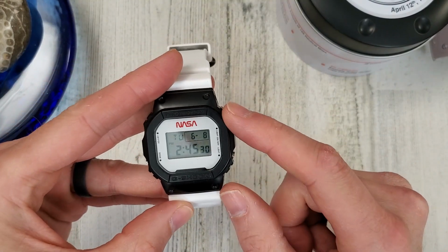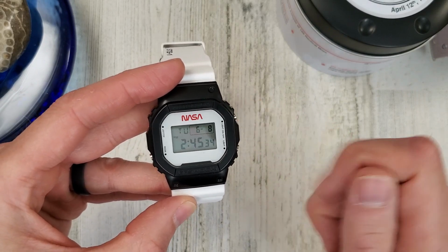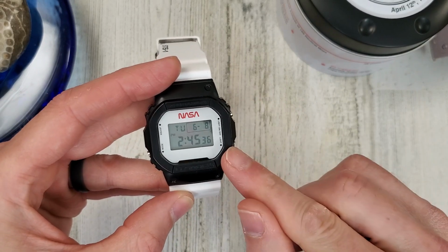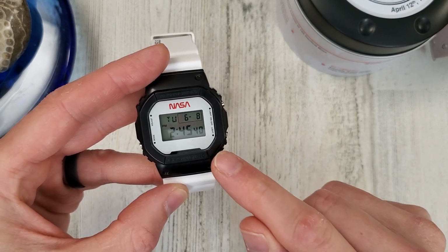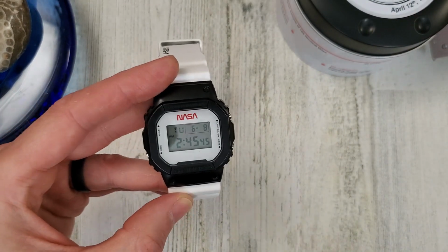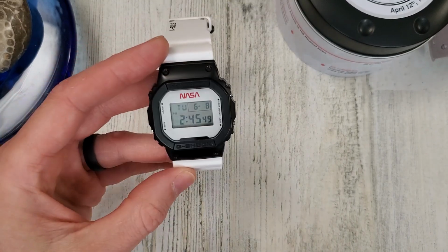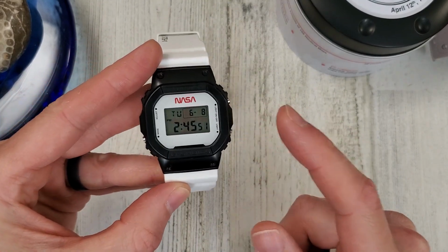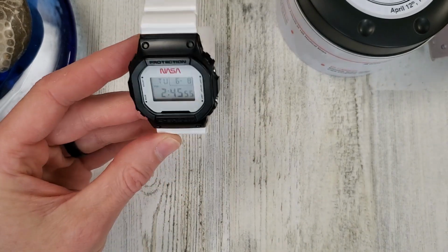This is the 2021 NASA G-Shock Limited Edition. I had the 2020 Limited Edition, and I had intended to buy this one, but I forgot about the launch and came back and checked a little while after it. I think the same day, and they were, of course, sold out. $140 was the asking price for this on the Casio website.